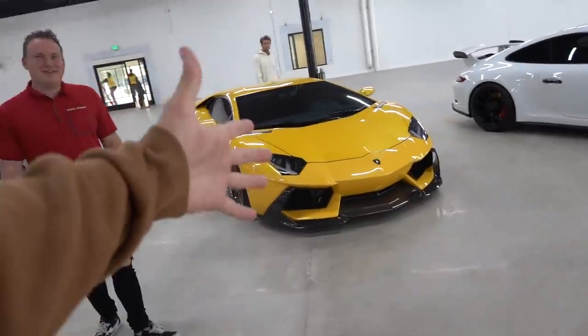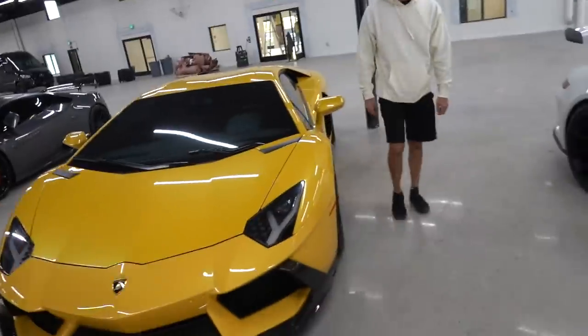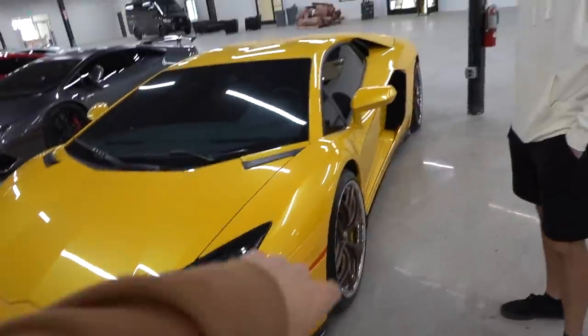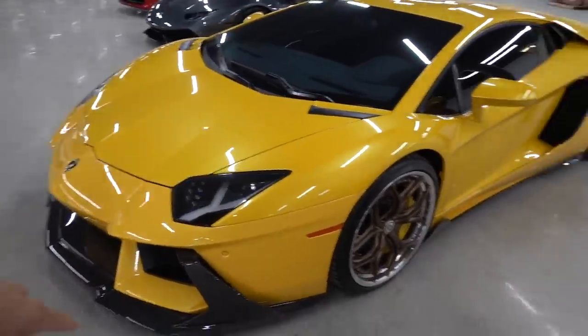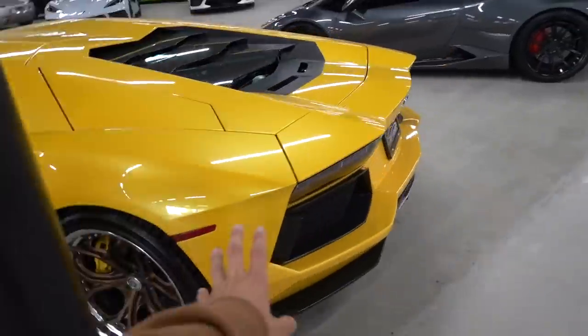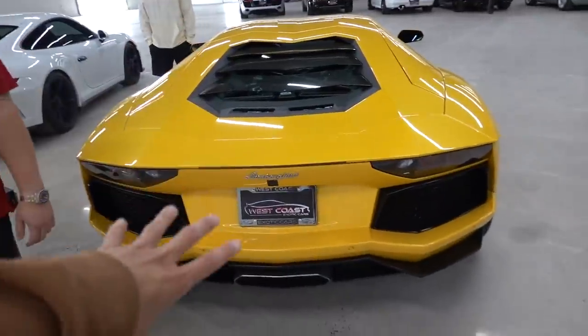Dang. Okay, so this car is still here. It's here because there were a lot of things that needed to get fixed or a lot of paint chips. Alex broke the front splitter. Alex destroyed a bunch of stuff. The front bumper's been repainted. The lip's been fixed. The side skirts have been repainted. The rear bumper has been repainted. And they took the wing off, which I actually like a lot better. The double-decker wing was a little much. It looks a lot better now.